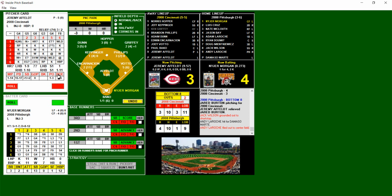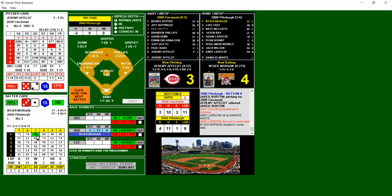Neji and Morgan up. Morgan is 1 for 2. Here's the pitch. 1 for 4. 2 strikeouts, 2 away. Bottom of the 8th. 5-2. Double question mark. Single and a 1. The 13 is too high. 3-1. That's going to be a double for Morgan.